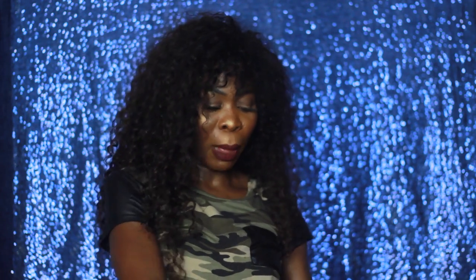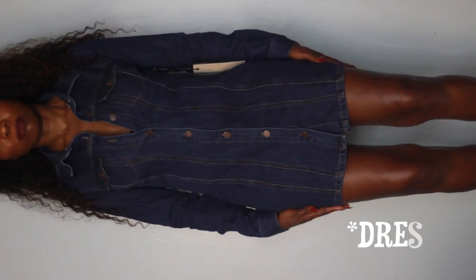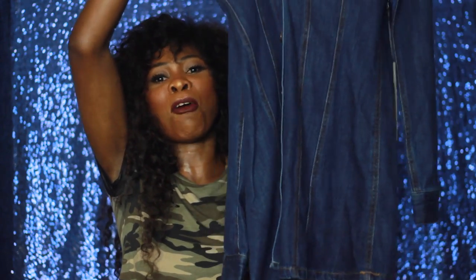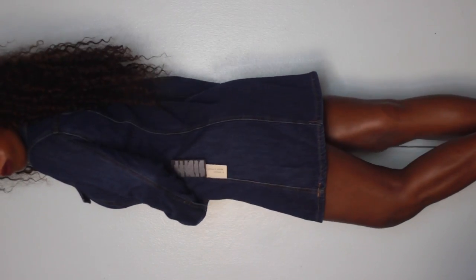Oh my god, guys, the next thing I want to share with you from Forever 21. When I saw this on the mannequin in store, I was like, this is for me. I didn't even try this piece on, guys. I just took it out and went and bought it. That's how attracted I was to that piece. And this is what I'm talking about, this denim shirt. I love this a lot. Oh my god, this is probably my favorite thing that I got from Forever 21.